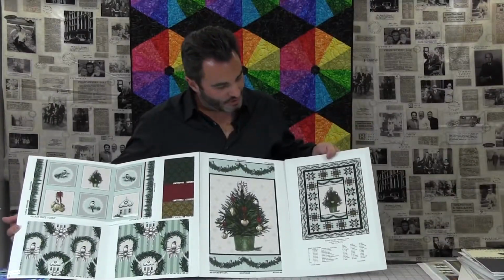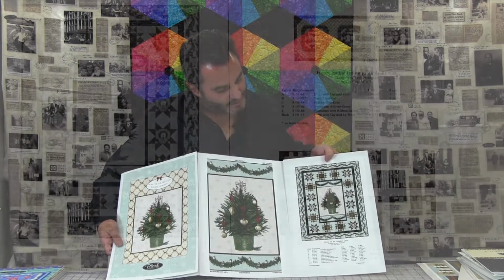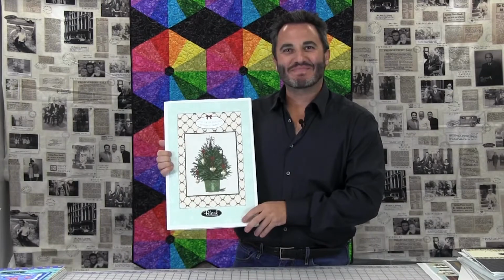So 15 SKUs. Here's project number 1, Home for the Holidays quilt number 1. This is designed by Heidi Pridemore, 59 by 79. For this one, we did the Home for the Holidays table runner and then the placemats. There you have it, Home for the Holidays by Danielle Murray.